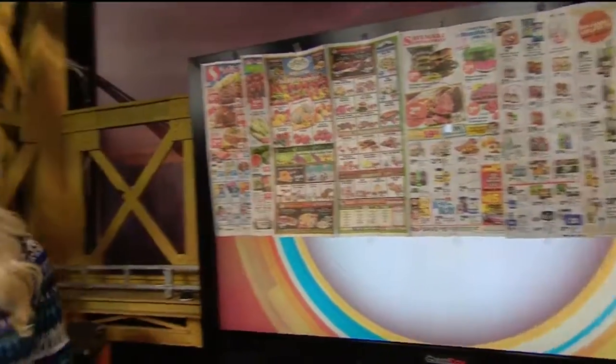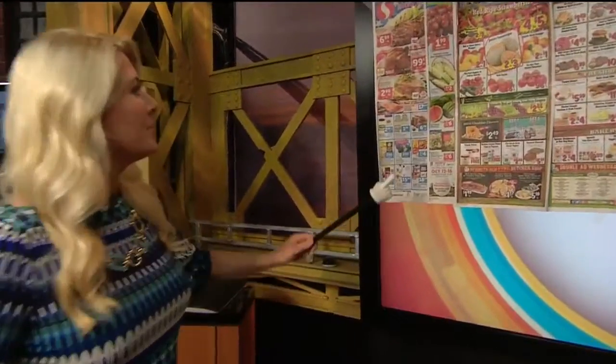All right, so if you have to go grocery shopping and maybe you're going to get some stuff for a barbecue, we want to help you out by breaking it all down for you. So we have Safeway, Sprouts, Save Mart, and Raley's Bel Air. So here we go, ready to rock and roll. We got to do this quick.